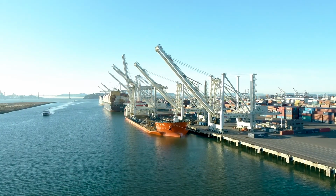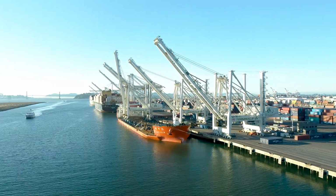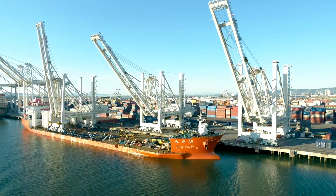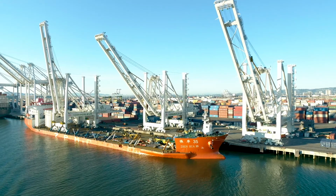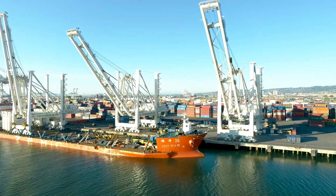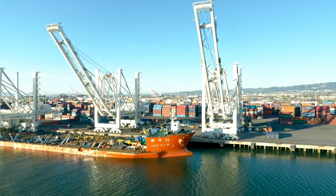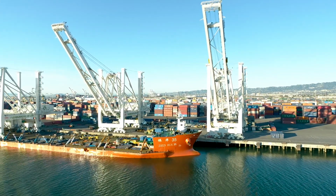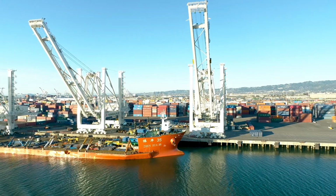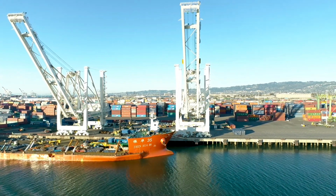Hey folks, I want to share with you a really neat video about this vessel here that brought in some really big cranes to the port of Oakland. The Zen Y, I think is how you say it. Anyway, it was built in 2003 and it's classified as a heavy load carrier, meaning by doing a Google search that it has a flat open deck with no cargo holds. But anyway, these cranes are 300 feet high.